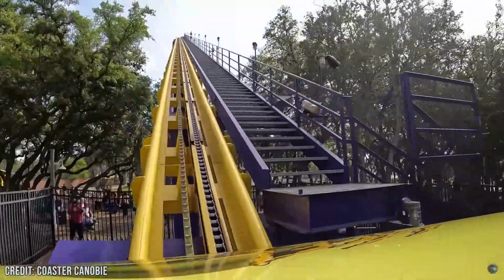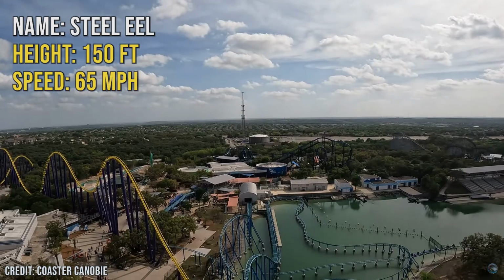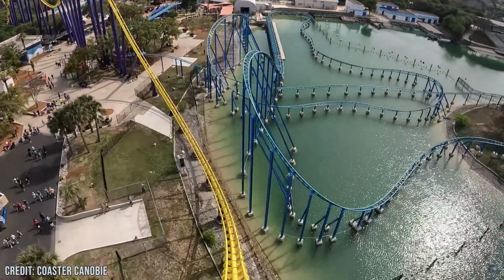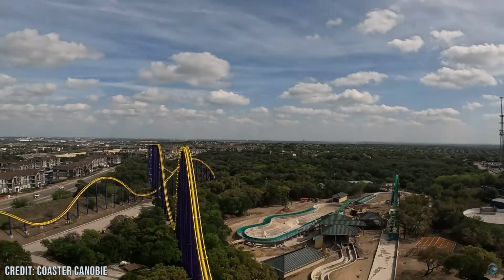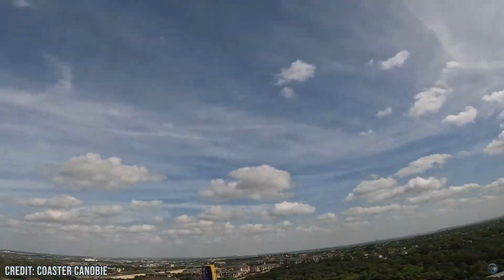Next up we have Steel Eel. This coaster features a 150-foot drop and speeds of 65 miles per hour. Out of any ride that you're going to notice when you're walking around the park, this is going to be the ride that you're going to notice because it winds around a good chunk of the park. And with its yellow track and purple supports, it's hard to miss.